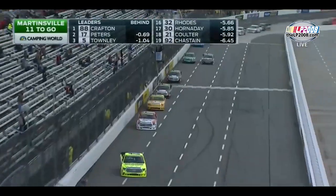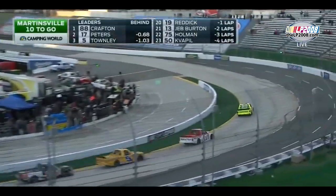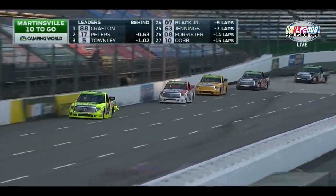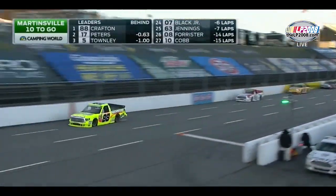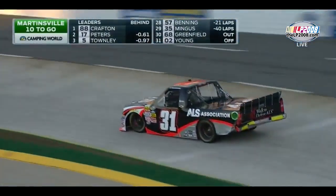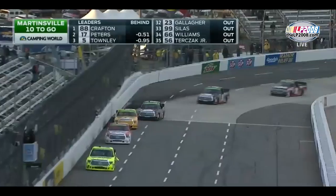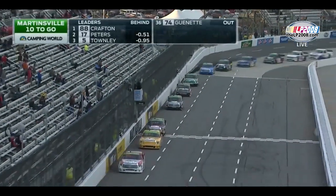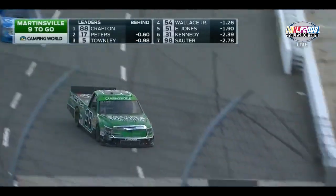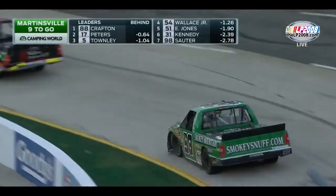Matt Crafton, 10 laps of racing to go at Martinsville. See that truck on the inside? That's Ben Kennedy. He jumped to the inside of Johnny Sauter and took away that 6th spot. So Ben's strong here late in the going. Will 10 laps be enough for Timothy Peters to get to the back bumper of that 88 of Matt Crafton? Ben Kennedy running in the 6th spot, Eric Jones in the 5th position. Ben Kennedy and his team are trying to raise awareness for Lou Gehrig's disease on that truck.